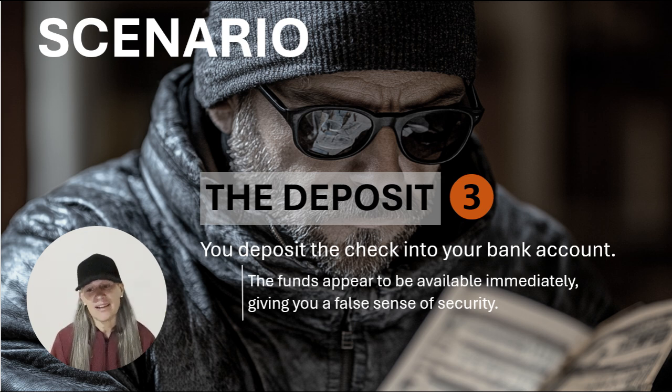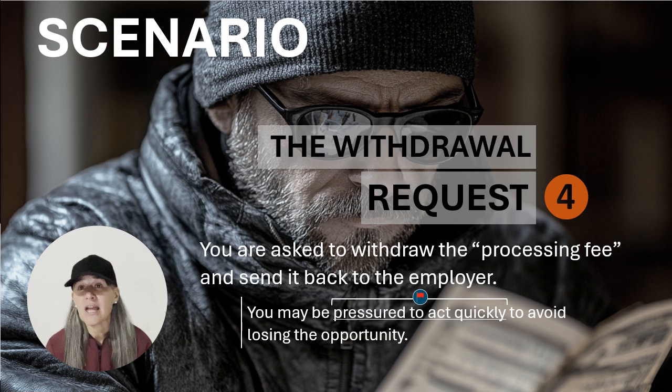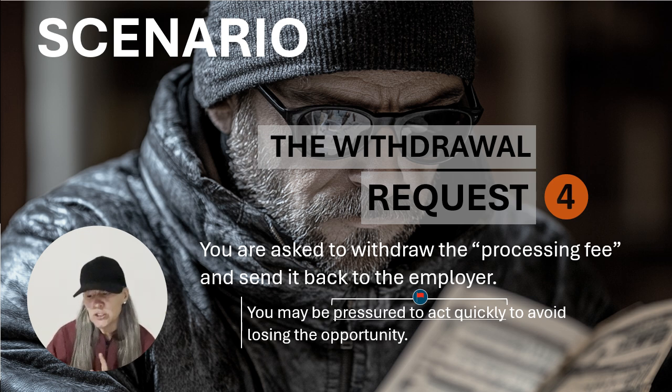The deposit. You deposit the check into your bank accounts. The funds appear to be available immediately, giving you a false sense of security. The withdrawal request. You're asked to withdraw the processing fee and send it back to the employer. You may be pressured to act quickly to avoid losing the opportunity.